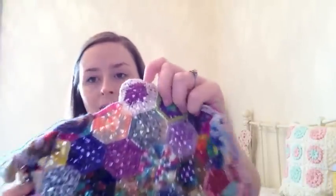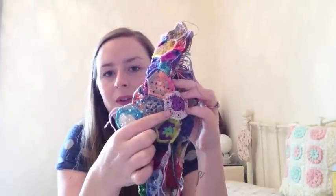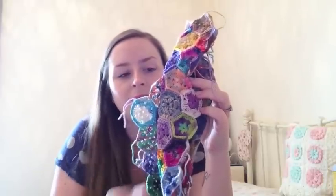And because it uses such a tiny amount, it means that you get really different results from the same ball of sock yarn. Like that's from one ball of sock yarn. And that is from the same one. I don't think I'll be able to get them both in the same frame. Let me see. So yeah, that one and that one are both from the same ball of sock yarn, but you get a completely different result, which I think is fun.